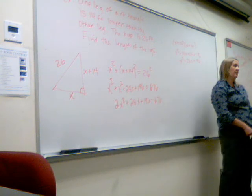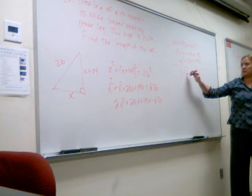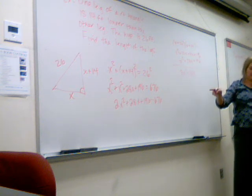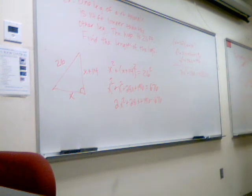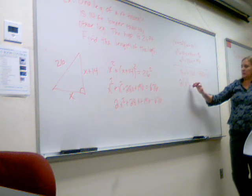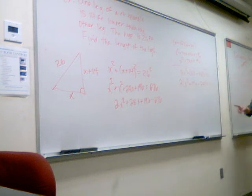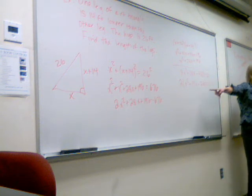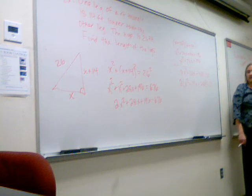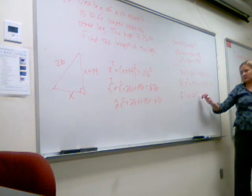But to solve a quadratic, what do I have to have it look like? I have to have it equal 0. So I take the 676 to the other side and get 2x squared plus 28x minus 480 equals 0. Now I can factor this, but I can take out a GCF first. What would the GCF be? 2. Then x squared plus 14x minus 240 equals 0. Then I want to factor this trinomial. I'm looking for something that multiplies to be negative 240 and adds to be 14. How about 24 and 10? Sure. So (x plus 24)(x minus 10).